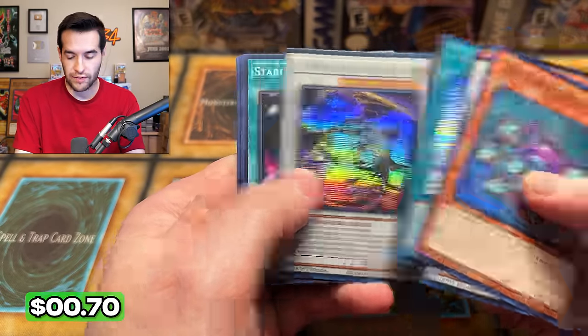Ooh, Guardian Chimera, Collector Rare. I'll take that. That's super nice. Wait, why do I feel like this was in Rarity Collection too? Was this in Rarity Collection? If it is, Rarity Collection was an affront on Maze of Memories. They took it personal and took out Maze of Memories.